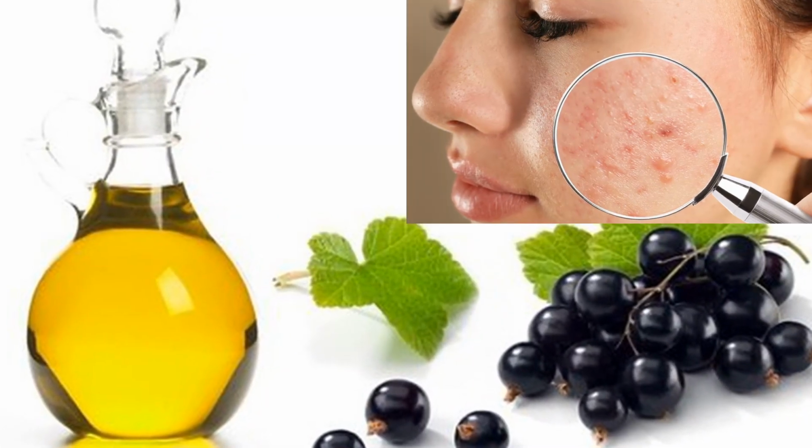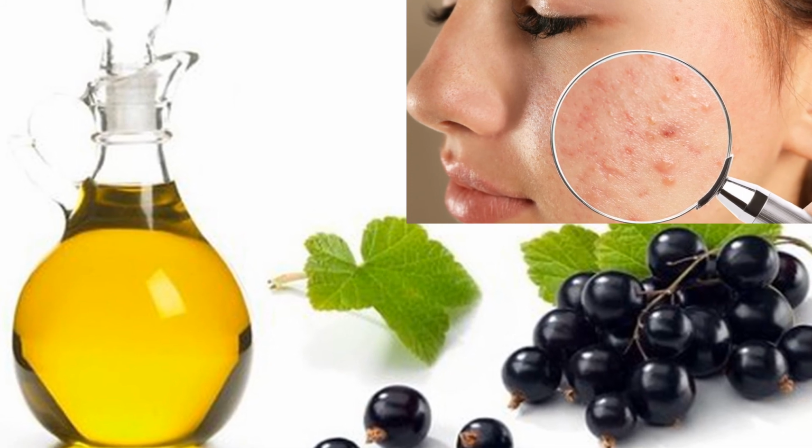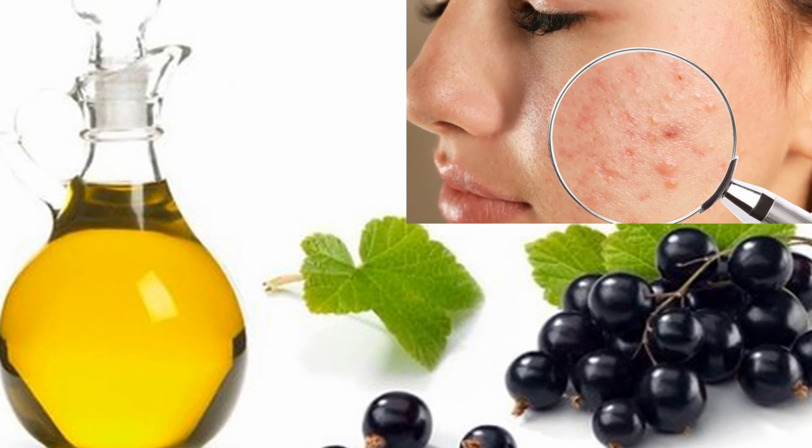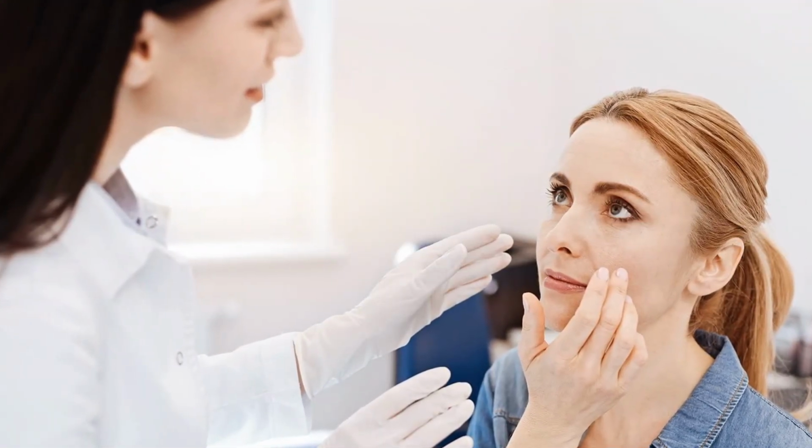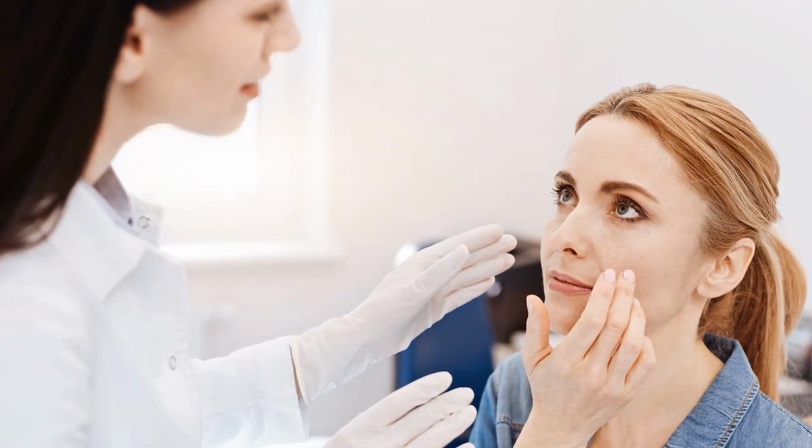Black currant seed oil. The combination of antioxidants and delectable fatty acids in black currant seed oil is said to aid in the treatment of acne. However, you should see a doctor because the dosage usually needs to be stretched out.